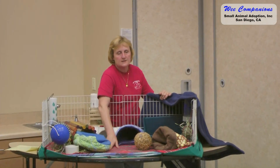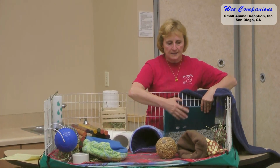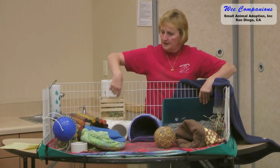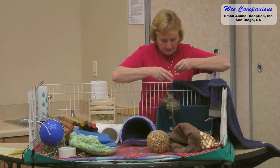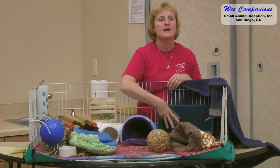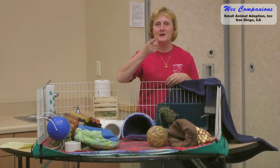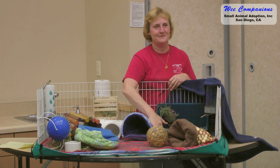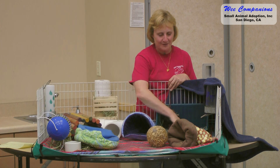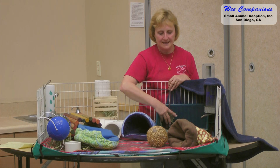If you're going to use fleece, you generally need a litter box. And if you hang the hay next to the litter box, you will find that the guinea pig will go into the litter box, happily munch on its hay, and if you're familiar with guinea pigs, the moment they start eating, it also causes them to go to the bathroom. So they will generally get used to using the litter box as they eat in here.